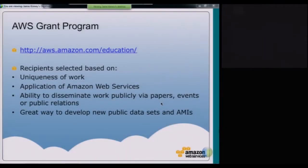In addition to hosting public data sets, we have an academic and research grant program. You can see the URL here, aws.amazon.com/education. With this program, we're funding a number of initiatives, projects that are going to have a significant impact on the world.